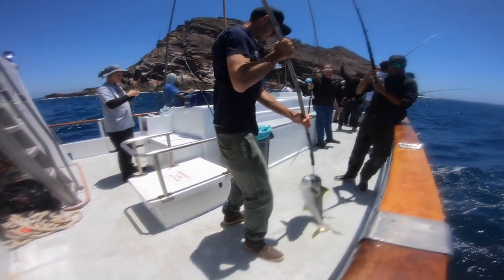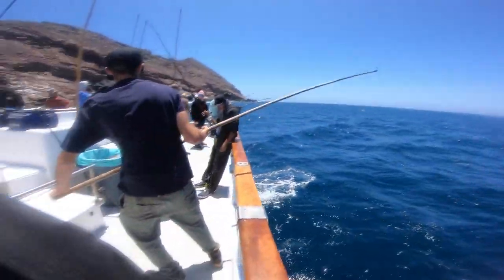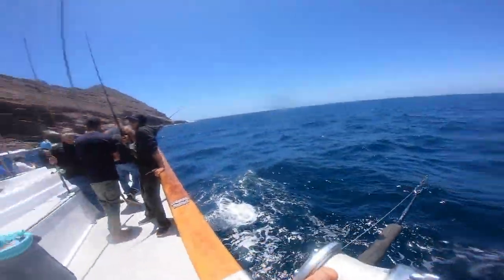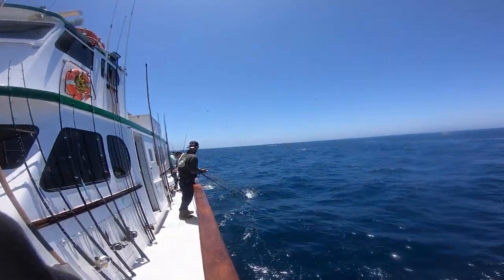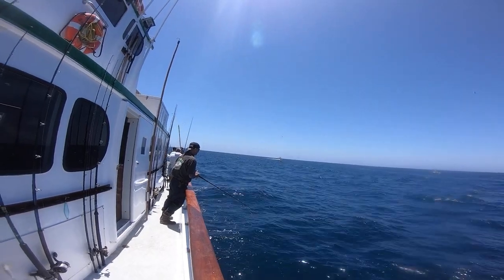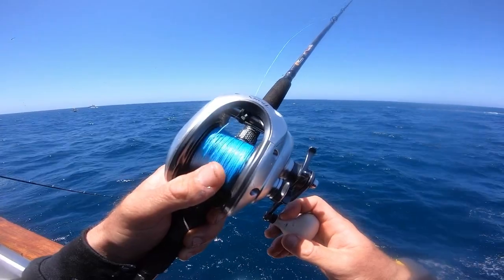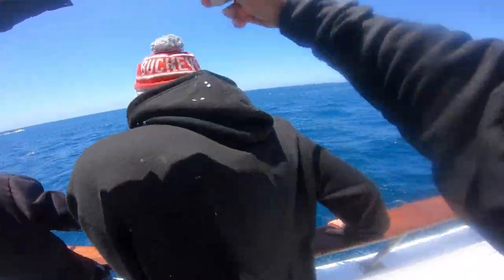Nice gaff shot. Nice fish. Yeah, drop it all the way down. We got some big ones up there. It's a nice yellowtail. That's a good one. Almost 20 pounder right there. Coming down, Peyton. I got a fresh one too.